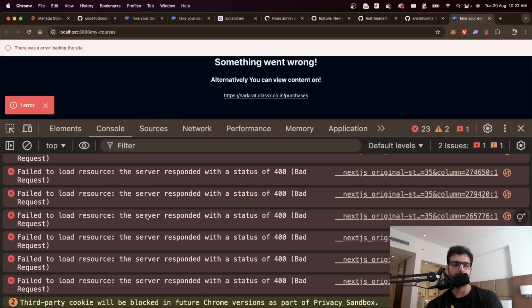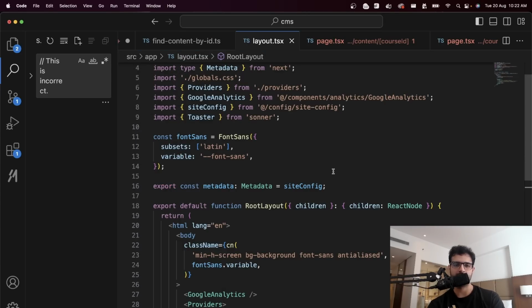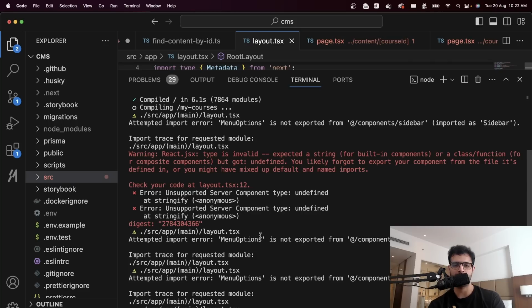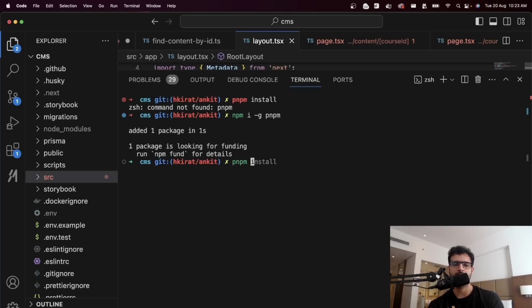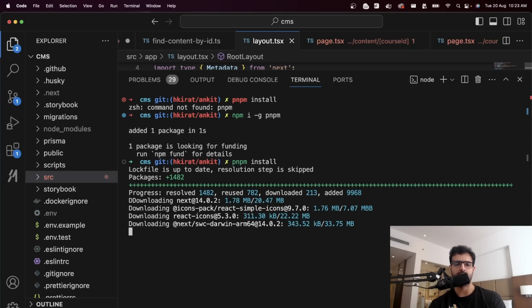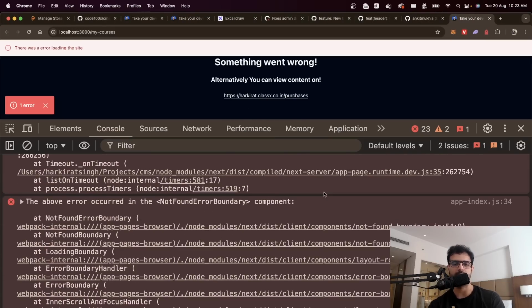Let's try to debug them. Unsupported server component undefined. Either I'm on a different Node.js version than this person. pnpm install. pnpm. I don't think this should fix it. I'm still trying, but I don't think the issue is that I'm using yarn and this person was using pnpm.